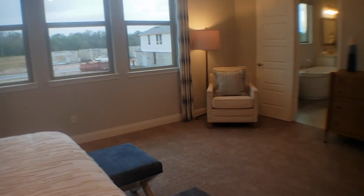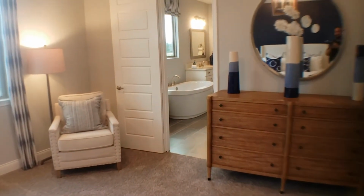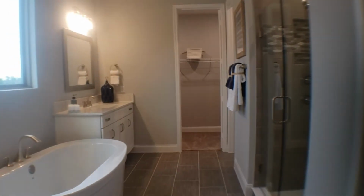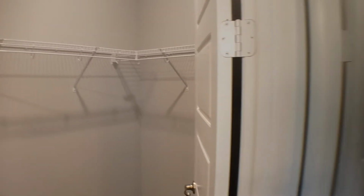Come this way and I'll show you. And then you have the master bath over here. Again, it's got some nice upgrades in here. And they're working on the closet in here, but this is one closet, which is a pretty wide closet, as you can see. And then the shower. And then we also have the water closet here. And then we have the second closet over here in this area.